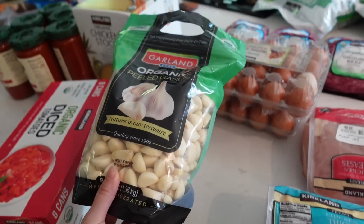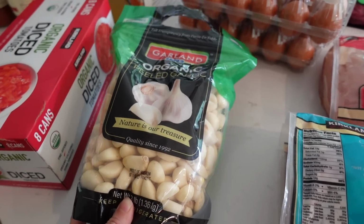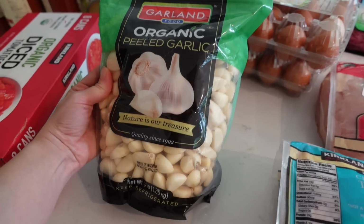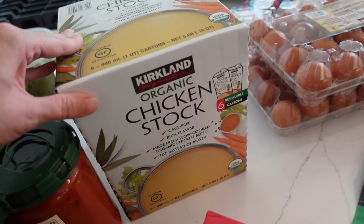And then I honestly did not realize this was going to be such an enormous thing of peeled garlic, but we do love our garlic. Steven will cook with like 3 times the amount of garlic per recipe. So we'll definitely go through this, but I just think that's kind of comical. That is an enormous thing of garlic. That's funny. And then some diced tomatoes just to keep on hand, as well as some chicken stock.